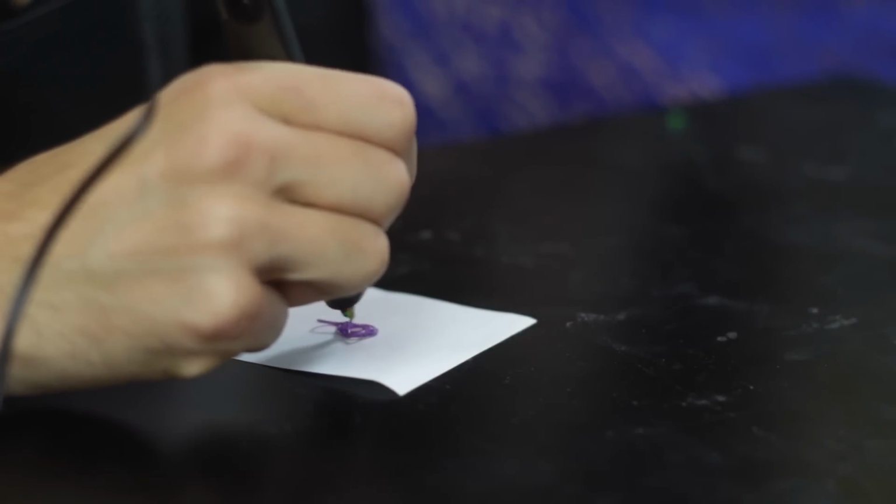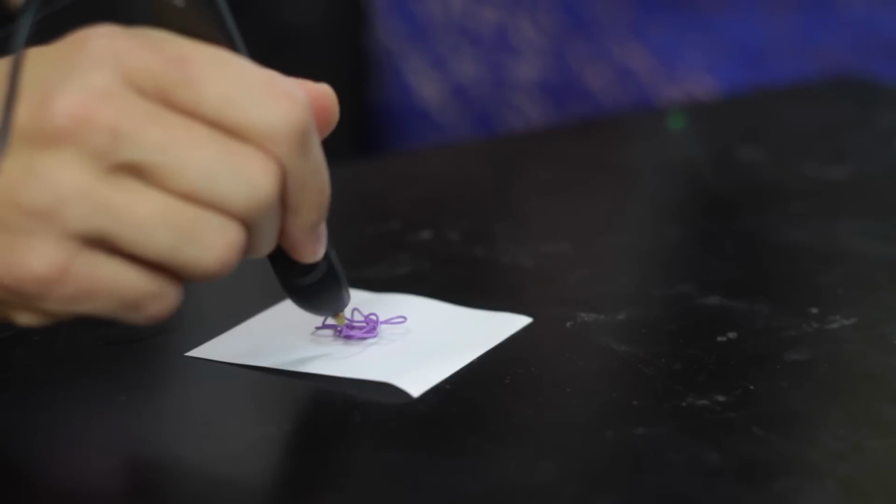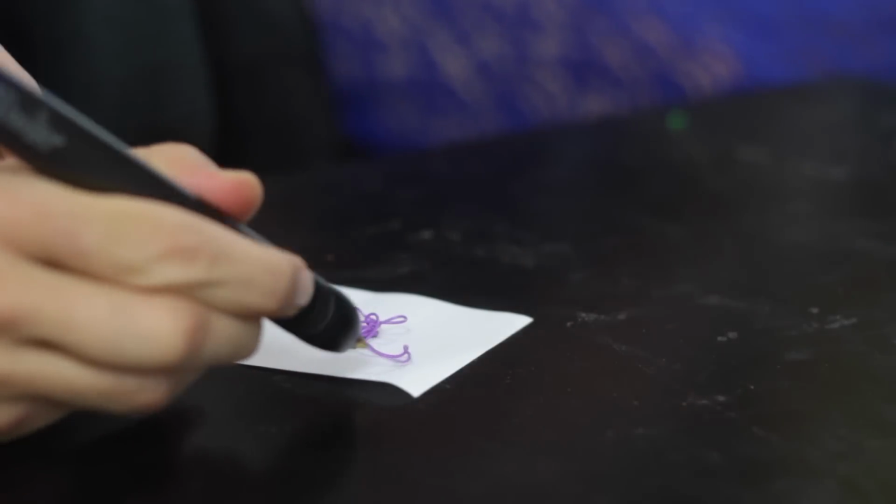Wait, are those his ears? Is it a dog? No. Is it a kitty? A flower. Yes, it's a flower. I said flower first. It looks just like a flower. I know, I tried. I told you I'm not gonna be good.